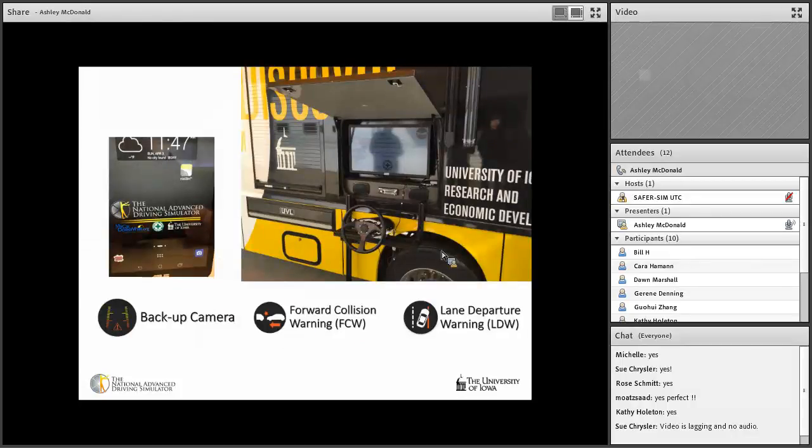So going back to the outside of the Mobile Museum, our idea was that we wanted to have two ways to reinforce the education about the technologies. We had some of your more traditional educational tools inside. The idea is that your user could then come outside and actually get the opportunity to drive in a virtual environment with the backup camera, the forward collision warning, and the lane departure warning. These were our three first technologies, and I'll get to a little more later on about where we'll be going in the future. But given this was our first year, we wanted to make sure that the technologies we selected made sense for the type of simulator that we had.